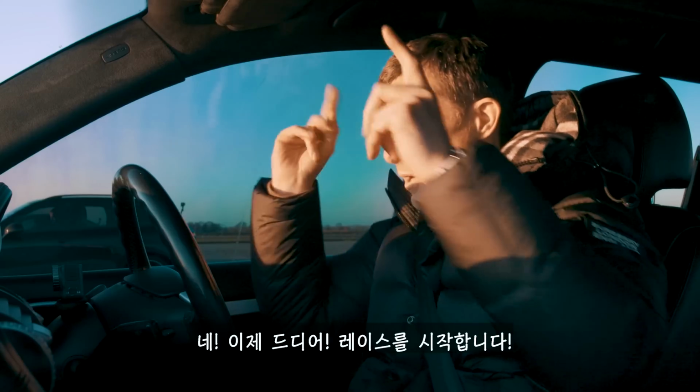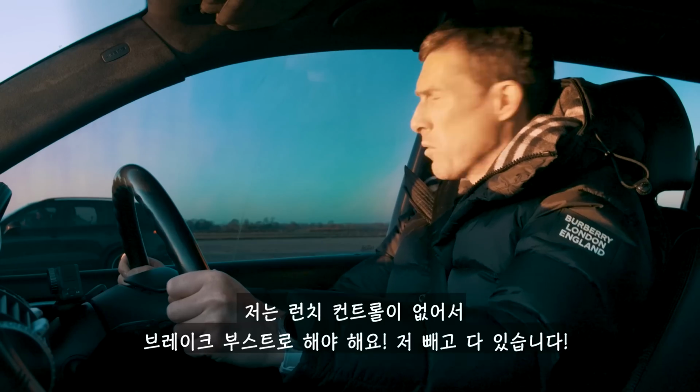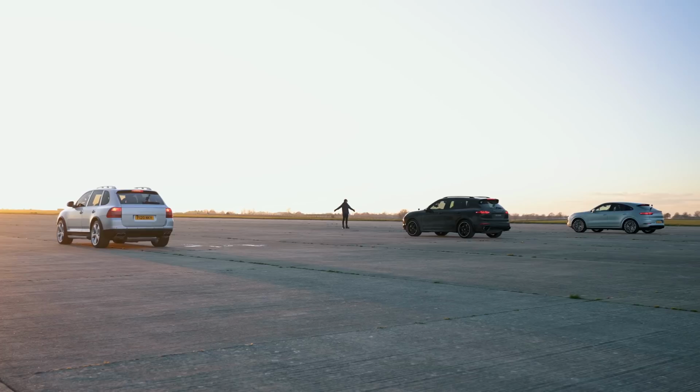Finally, after all that jibber jabber, we're going to do this. Race time. I've got a brake boost, no launch control in this car. The other two have it.